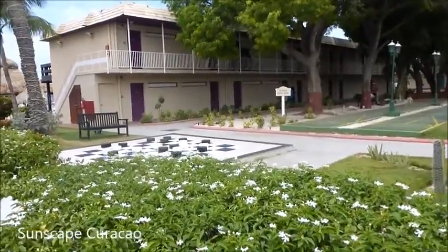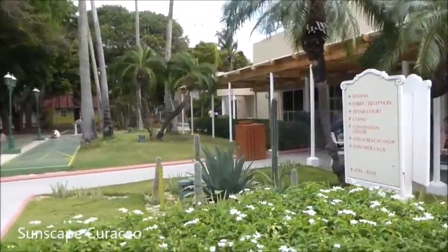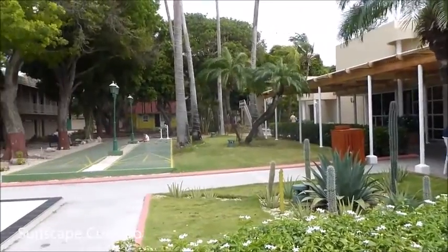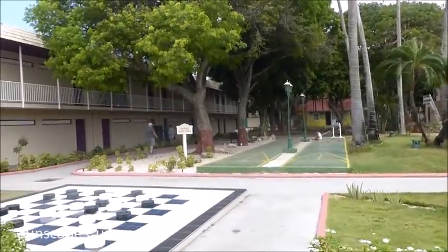You have some giant chess and some shuffleboard. And on the building to the right here, we have the gym as well as the spa. And out in that area is where we find most of the accommodations. Very lovely property, beautiful grounds.